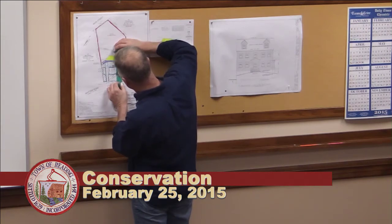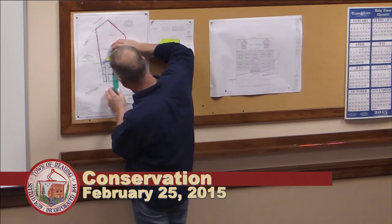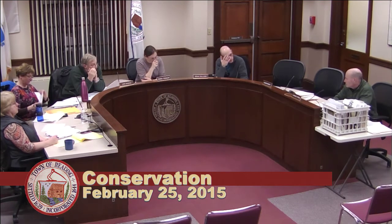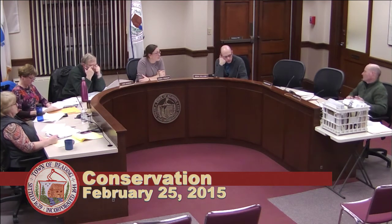We had one on Haverhill Street. We allowed a cantilever deck to extend. Six feet is too much. You'd have to change the shape of the deck. I mean a 4 foot deck with a 2 foot cantilever. But a 6 foot deck isn't very practical. You can't use it. The table's like 5 feet or something.